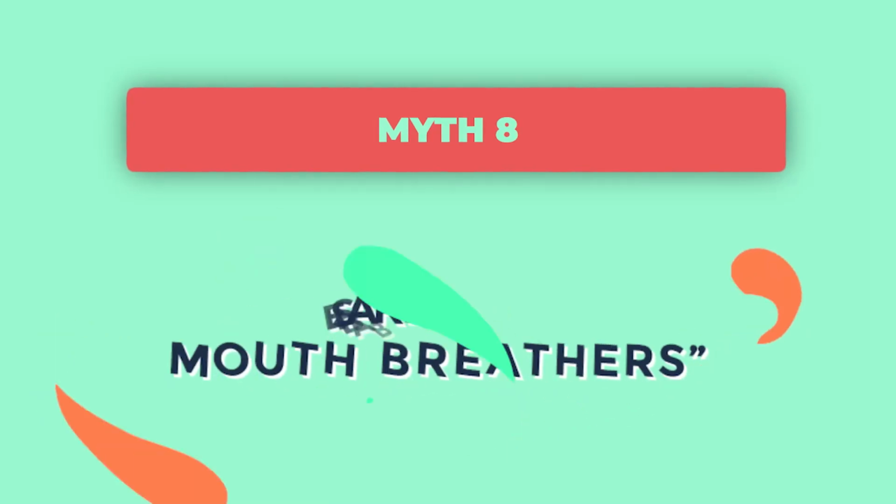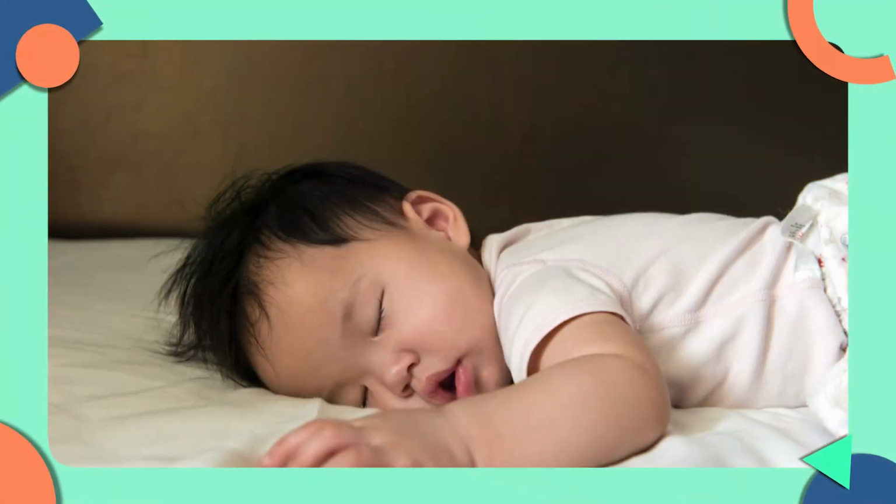Number 8, all babies are mouth breathers, especially newborn babies. No, not necessarily. Actually, nobody should really be a mouth breather, first of all. And babies, especially kids, they should be breathing through their nose. Obviously, if the baby is sick, if the baby has choanal atresia, if they have any other type of facial restrictions or anything like that, I get it. It's totally understandable for the baby to breathe through the mouth.